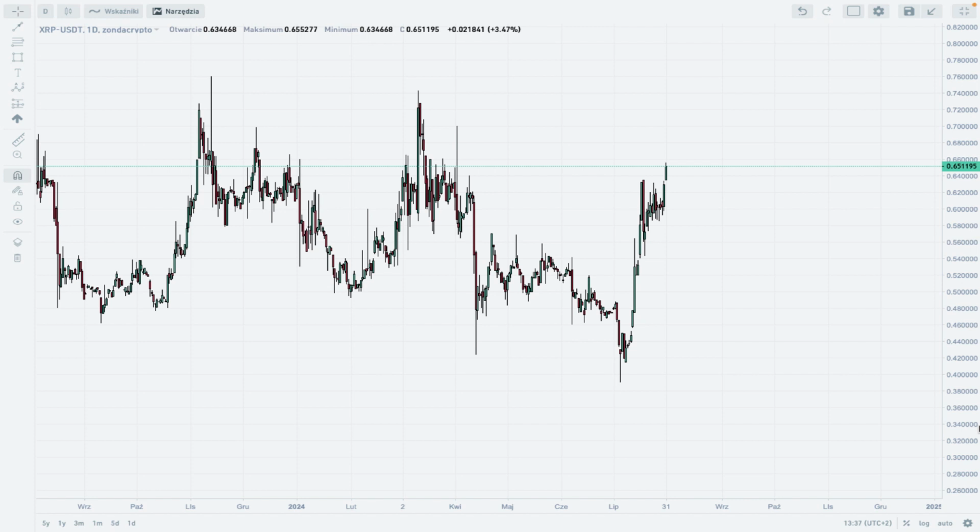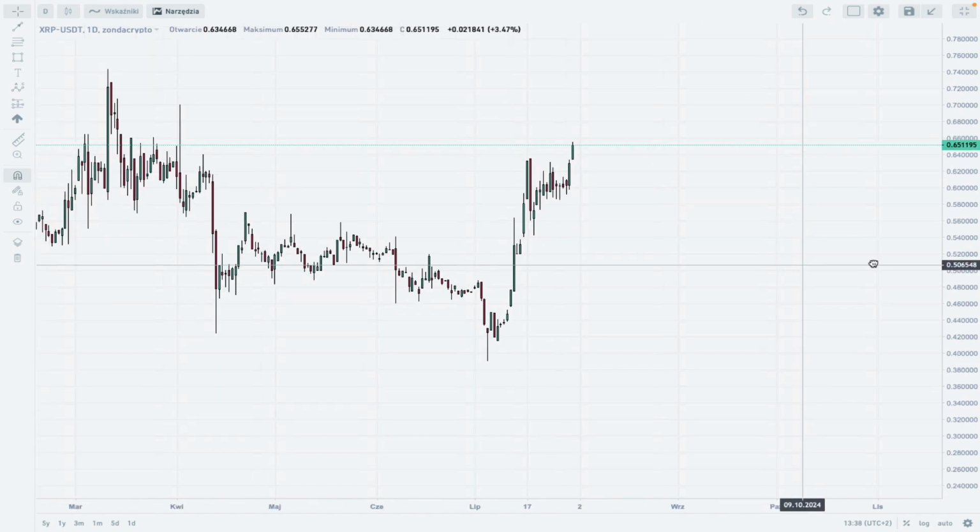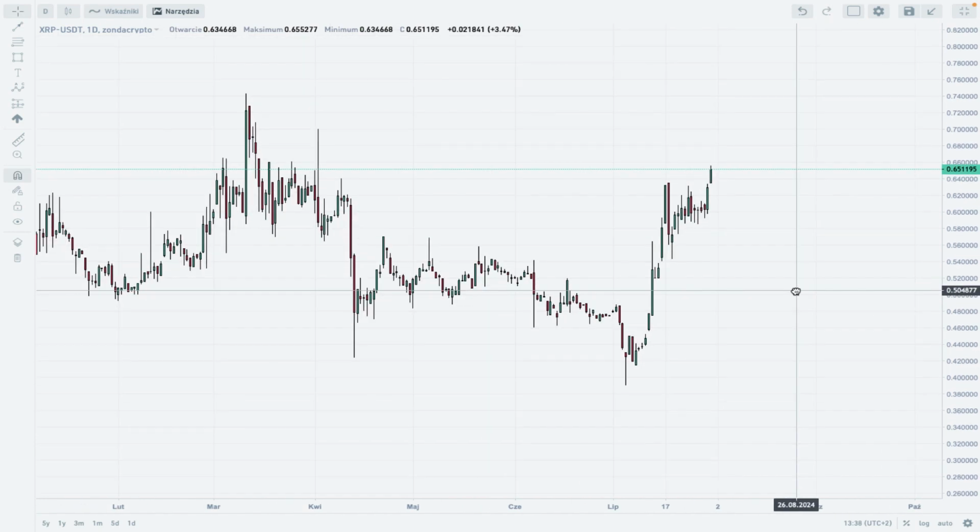Today is Wednesday, the last day of July 2024. Let's find out what's going on with the XRP to Tether at Zondacrypto. As you can see, I'm using the Japanese candlestick, and this is a daily time frame chart. Very nice movement to the upside, which is rare for this pair, is something that we can describe here as the impulsive pattern.